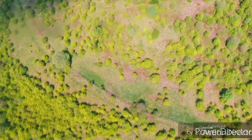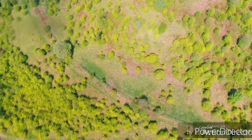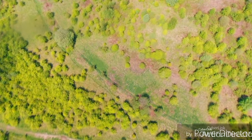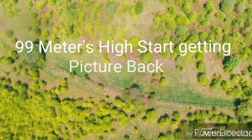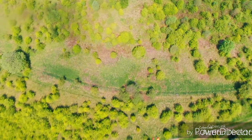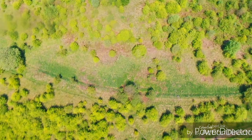This is heavily dense with trees, hence why I think I lost signal, because I'm behind all these trees to the left. And this is where I thought, when my 3X had a flyaway, this is where it landed, but it didn't. It actually flew a mile and a half away in completely the other direction.